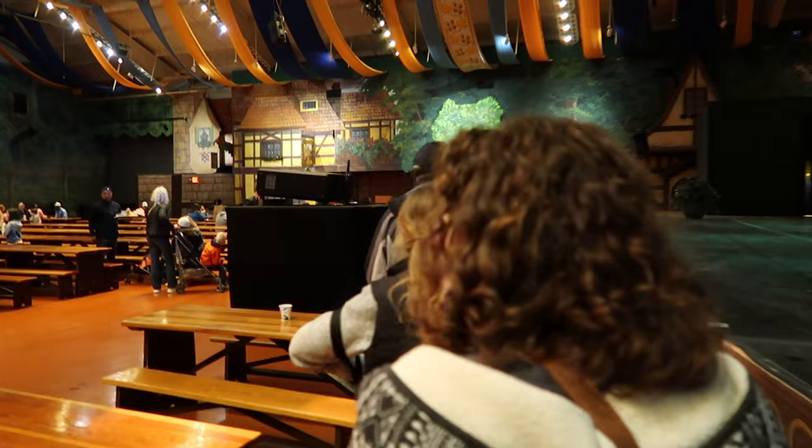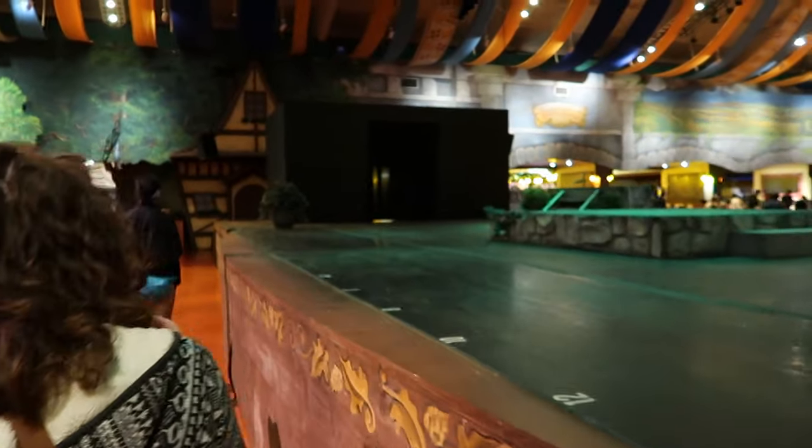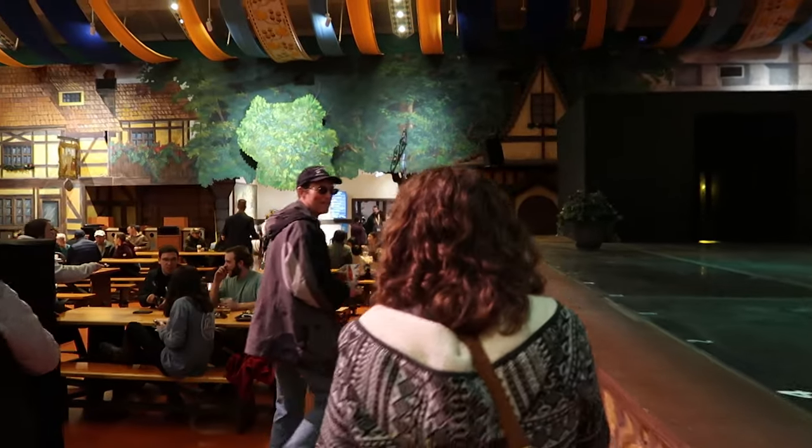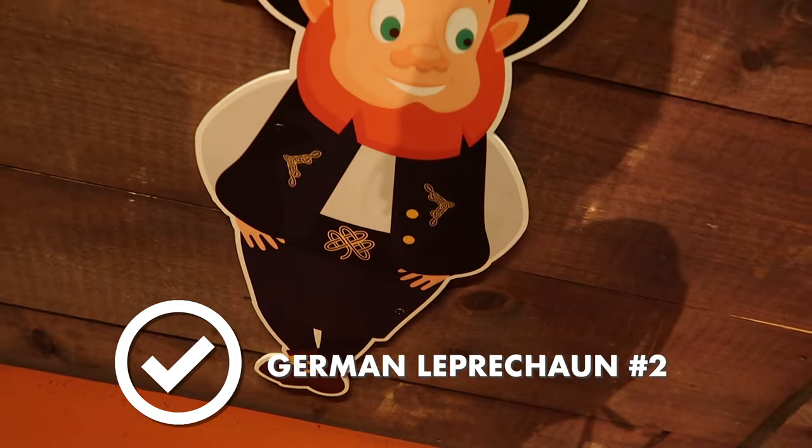We're looking for the leprechaun. We know he's here somewhere. But we don't know where. We found him!